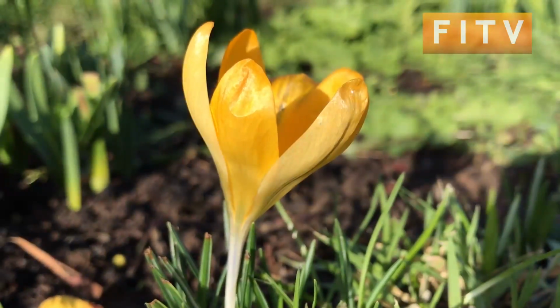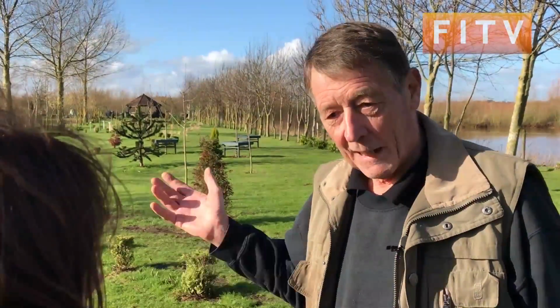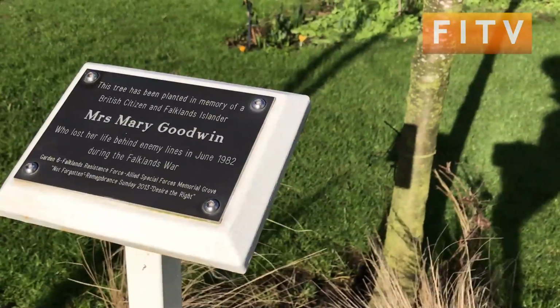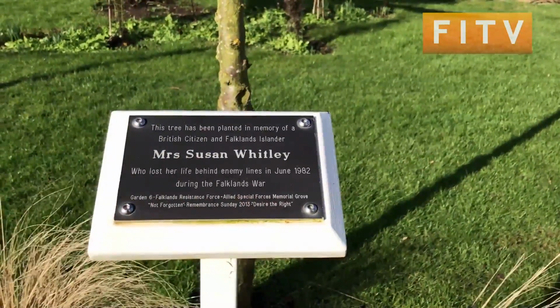We've planted all around it crocus, there's daffodils in there, and the three plaques commemorating the ladies who lost their lives behind enemy lines in the Falklands due to a shell from one of our ships are commemorated here as well, and their memorials face south towards the Falklands.